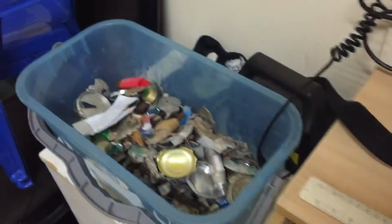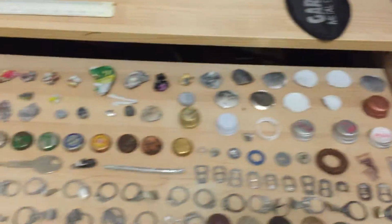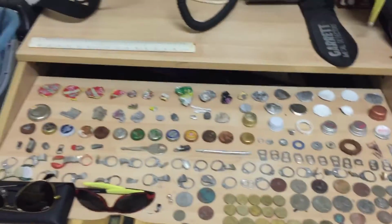Alright guys, that's a wrap up. I'm done. It's 2 in the morning, and there's my junk I've been collecting, but now I'm collecting them in little containers so I can weigh them up after each gig. So all that junk there will go into that other box now. And only 2 more days left of the comp.